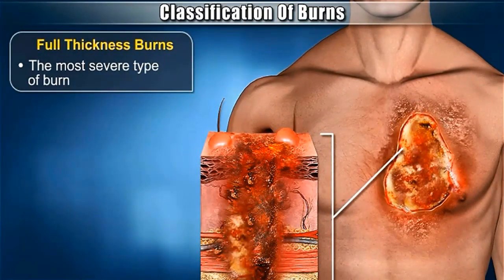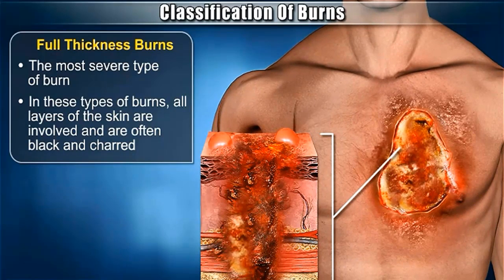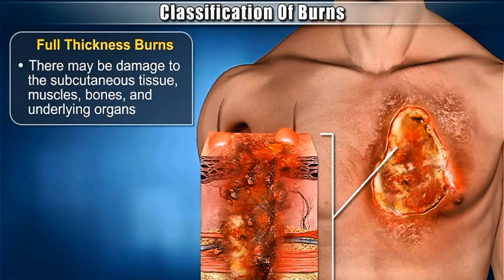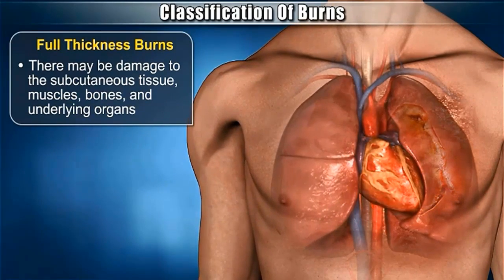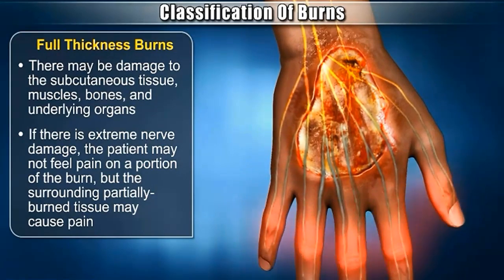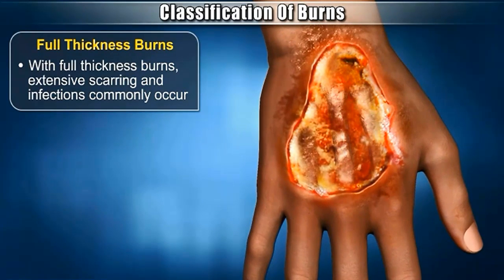Full thickness burns are the most severe type of burn. In these types of burns, all layers of the skin are involved and are often black and charred. There may be damage to the subcutaneous tissue, muscles, bones, and underlying organs. If there is extreme nerve damage, the patient may not feel pain on a portion of the burn, but the surrounding partially burned tissue may cause pain. With full thickness burns, extensive scarring and infections commonly occur.